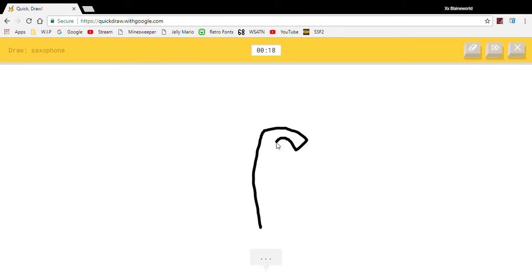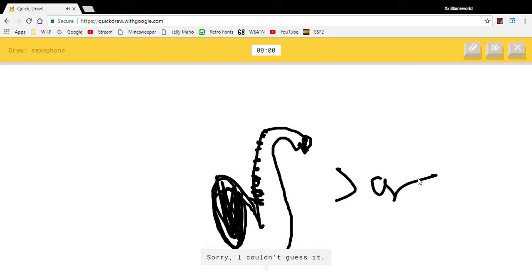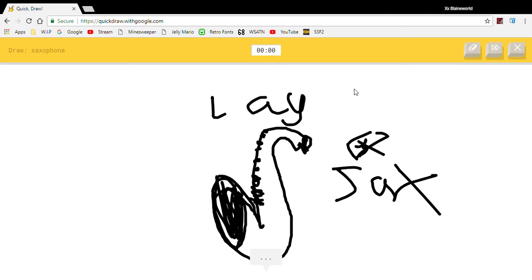Okay. I don't know how many keys are on a saxophone, so it's gonna draw as many keys as I can fit on there. Obviously, this is a saxophone. I definitely... Sorry, I couldn't guess it. Refresh.